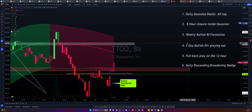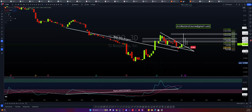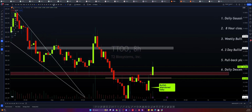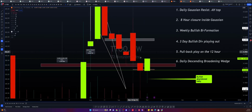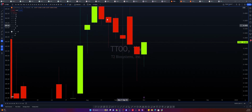So this is the weekly bullish buy formation. This is a very powerful signal, team. I'm going to go ahead and bring that up. Let me get rid of the Gaussian bands and pull up the weekly time frame, because this is a very powerful setup, team, right over here. Again, except this time it's actually playing out the way it should.